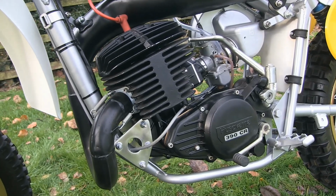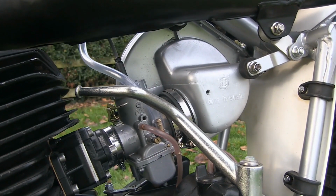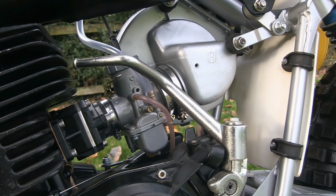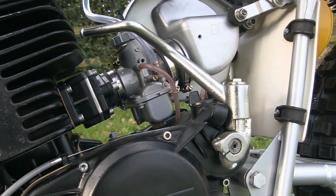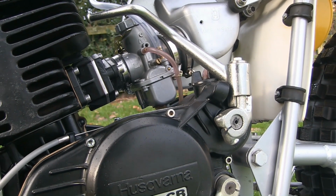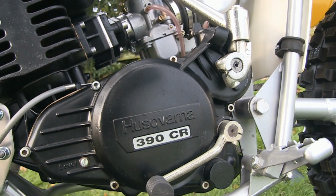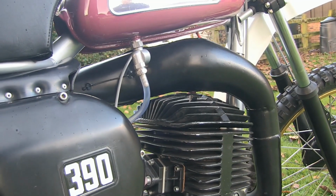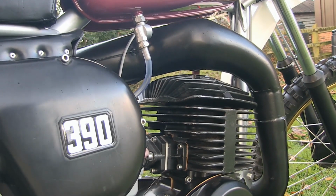Now, these 390 Husqvarna motors, as you know, are superb power plants with their reed valve fuel induction fed through a 38mm Mikuni carburetor. These engines also had a 6-speed gearbox and a wet multi-plate clutch, which wasn't connected to the crank by a primary chain like the old Michaels of their day, but by a more sensible gear-driven system.